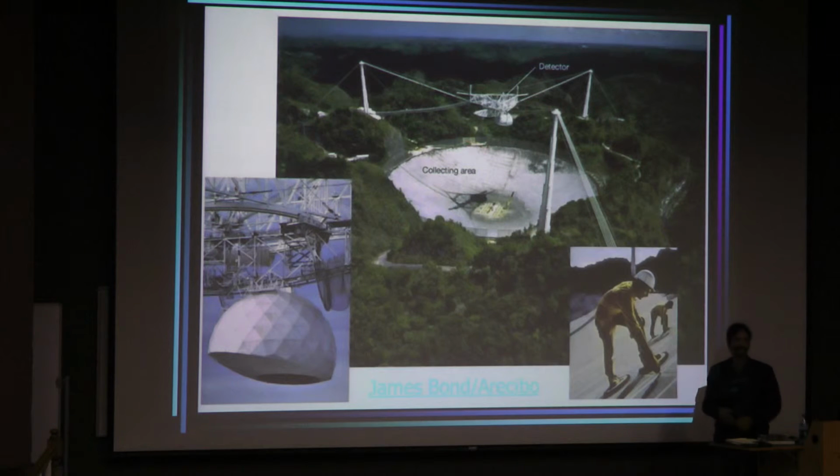A natural bowl-shaped telescope really can't be pointed. It does have a certain field of view, but as the Earth rotates, it just looks over the same swath of the sky over and over again as the Earth spins. But nonetheless, that's still interesting and worth having this telescope because it's so huge. It's very sensitive to faint sources.